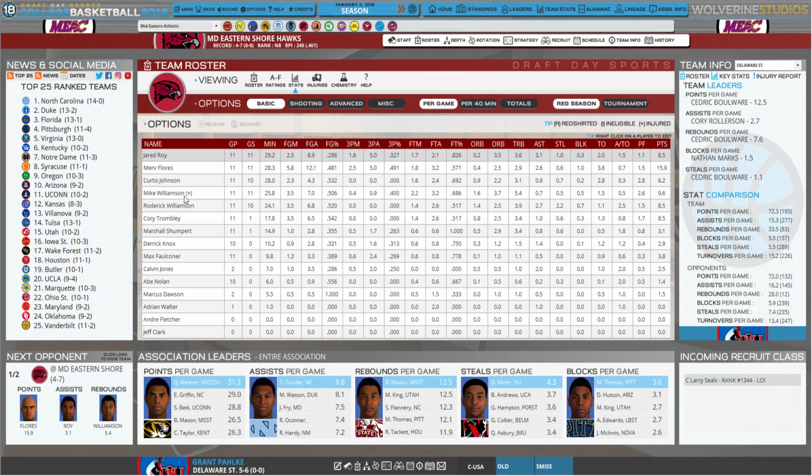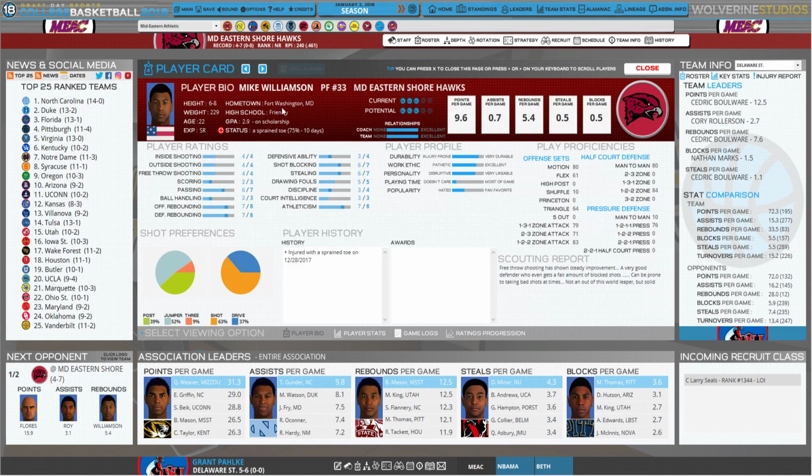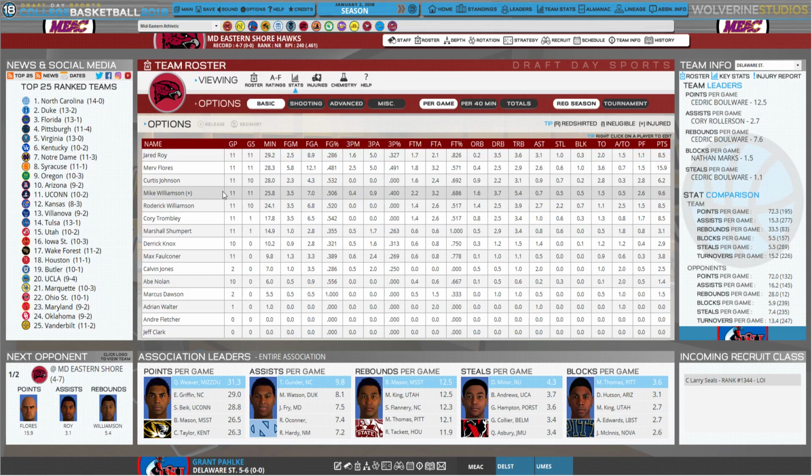Elsewhere, we have Mike Williamson, who is supposedly their leader. He's actually hurt right now. He's got a sprained toe, so we'll see if he actually plays. But he's averaging about 26 minutes a game, shooting 50% from the field. He doesn't take a lot of threes, so his 3-point shooting doesn't really matter. 68% from the free throw line. Total rebounds at 5.4, and not a whole lot else there to look at. 9.6 points per game.